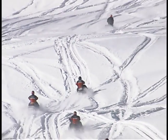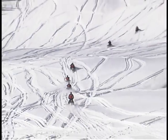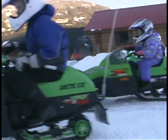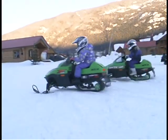Yeah, we're playing hooky and brought the whole family out. We got four kids and five sleds, and the little kids were zooming around on their little 120s today. Yeah, it's a great family vacation. It's something that we can all do and have fun at.